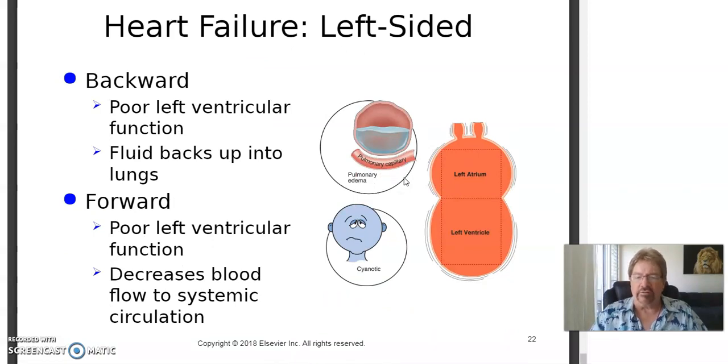Okay. Now, this is real common. If we have left-sided heart failure, we're going to have stuff backing up into the lungs because it's coming from the lungs into the left side to be pumped out into systemic circulation. If the left side can't keep up with it, then you'll start having fluid backing up in the lungs. Backward, poor left ventricular function, decreased blood flow to systemic circulation. So in other words, very quickly, if you have left-sided heart failure, you're not going to be getting much out into the body, but you're also not going to be able to handle the volume coming from the lungs. You're going to start having pulmonary edema, fluid build up in the lungs. Not good. Cyanotic because you're not oxygenated appropriately.